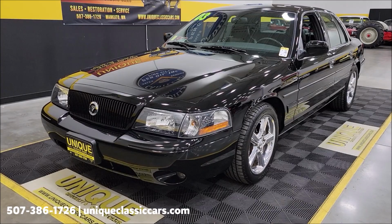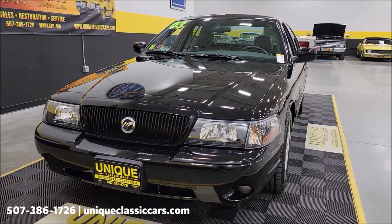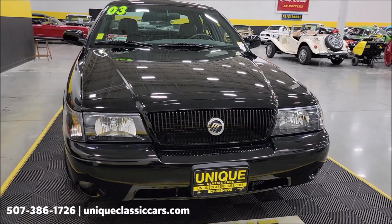Of course, underneath the hood, 4.6 liter dual overhead cam V8 engine. Same one that the Mach 1s would have gotten.